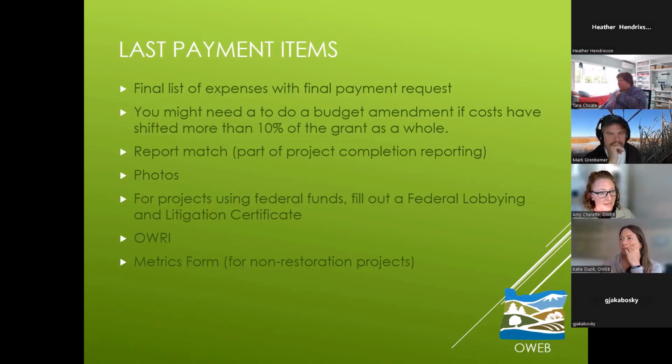And I think that covers those. So when you're submitting your final funds request, these are all of the things that we'll be looking for to approve that final funds request. And I think there's a question.